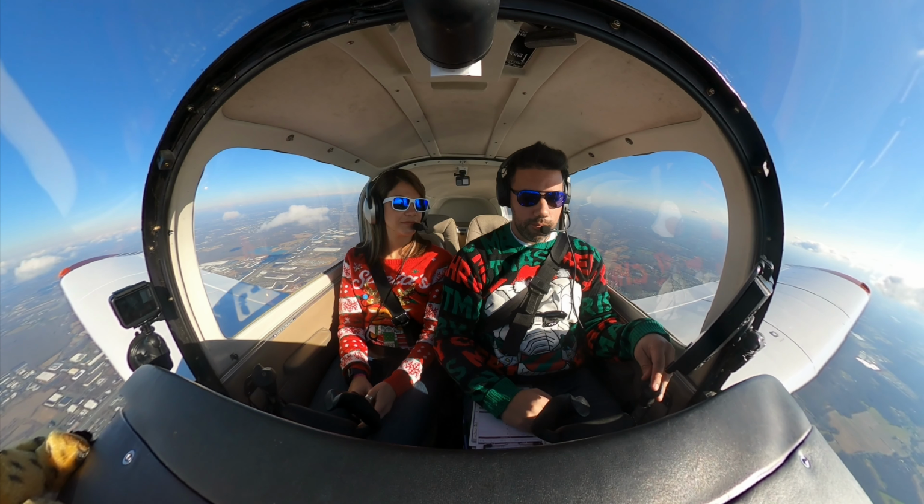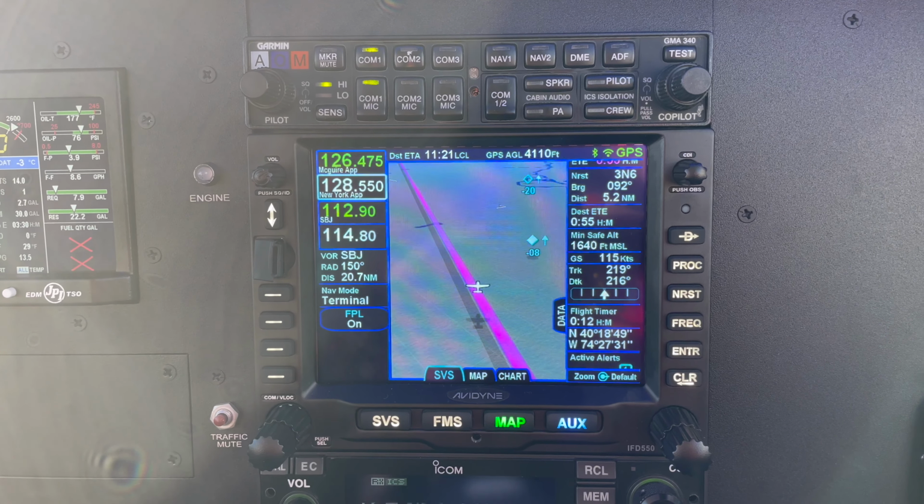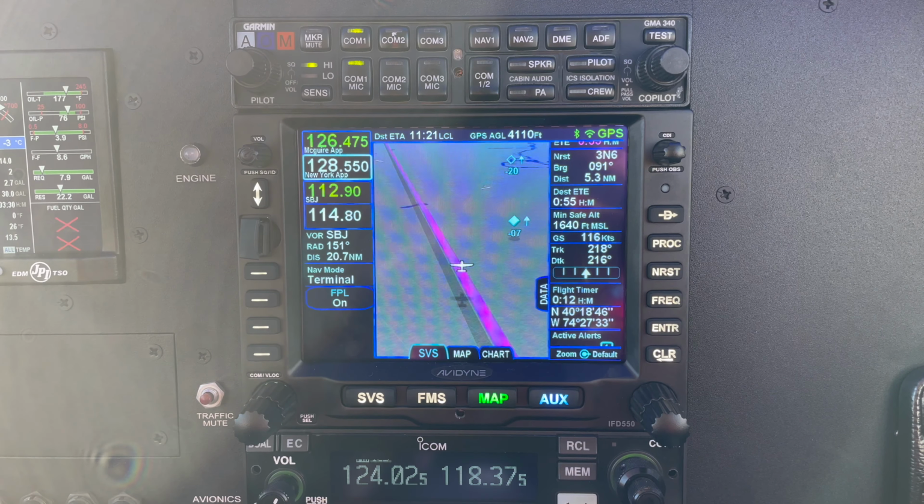Uniform, traffic 1 o'clock, 4 miles maneuvering, 3,500 indicated. Looking for traffic, 84 Uniform has traffic inside, we'll maintain visual.